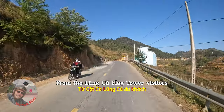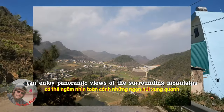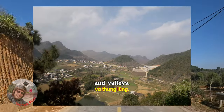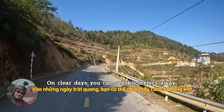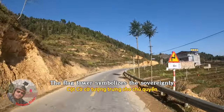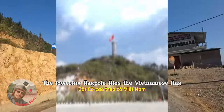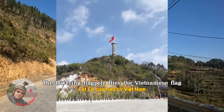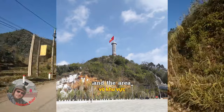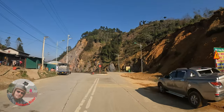From the Lung Ku Flag Tower, visitors can enjoy panoramic views of the surrounding mountains and valleys. On clear days, you can see kilometers away. The flag tower symbolizes the sovereignty and unity of Vietnam. The towering flagpole flies the Vietnamese flag, and the area is considered a patriotic symbol for the country.